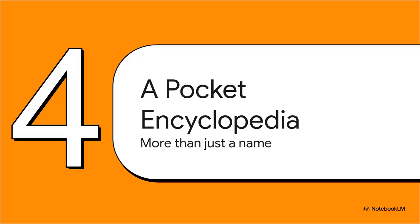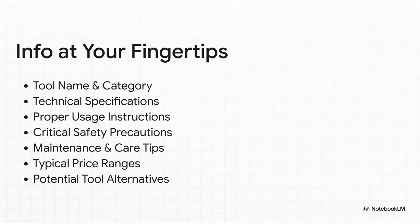But this is where the app gets really, really interesting. It's so much more than just a name finder. It is, for all intents and purposes, a pocket encyclopedia. I mean, look at all the info you get right at your fingertips. Of course, you get the tool's name and its category. But then you get the technical specs, how to use it properly, and, this is huge, the critical safety precautions. That right there could literally save someone from getting hurt. It even tells you how to take care of the tool, what it typically costs, and what other tools might do the same job. It's the whole shebang.